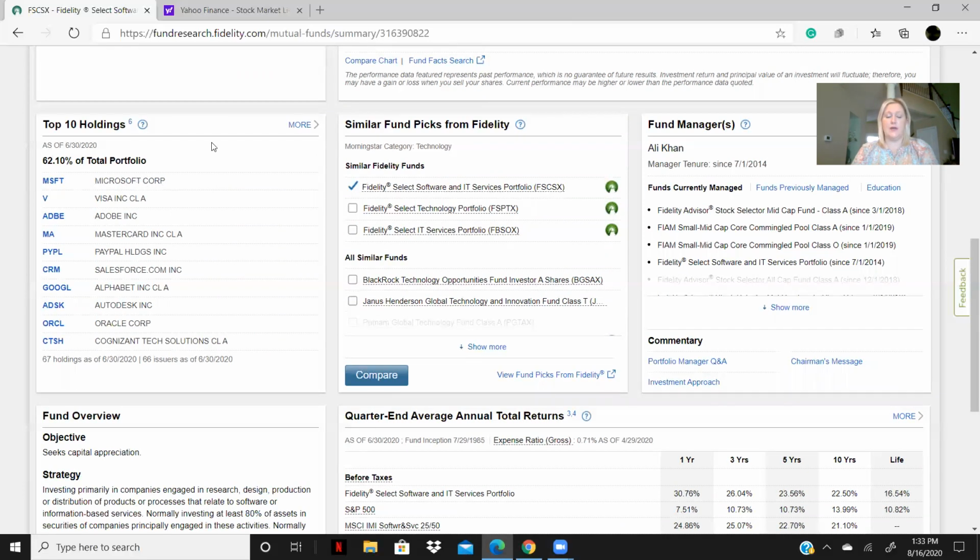I like to look at, okay, this particular fund is doing very well, so let me look at the types of stocks that they're holding within this fund. Some of them are very well known. Some of them I don't know quite as well. Like I'm not as familiar with Autodesk Inc. But 62% of their portfolio is made up of these stocks. So like I said, that's a good starting place if you want to research individual stocks.